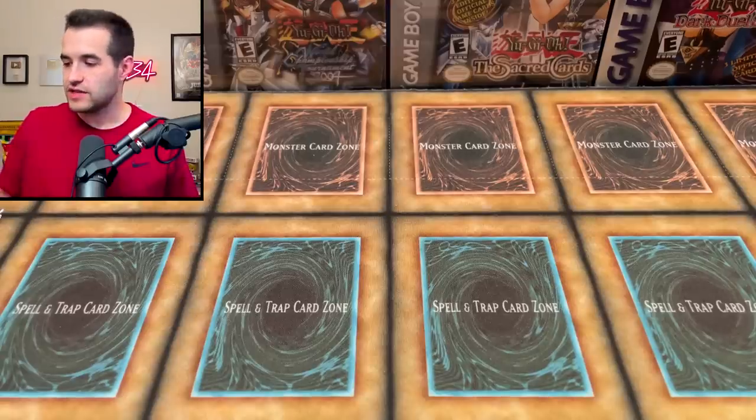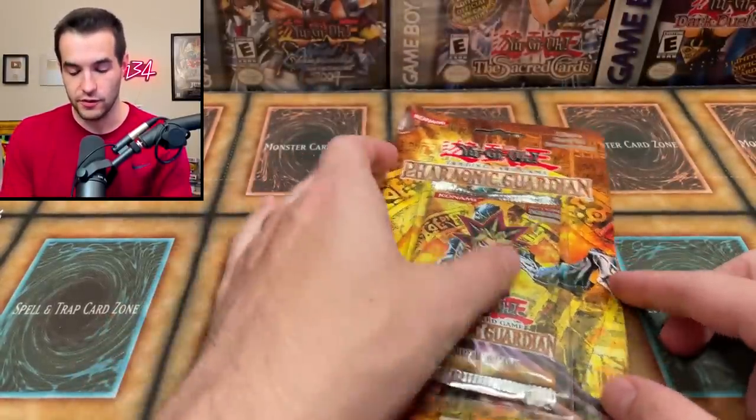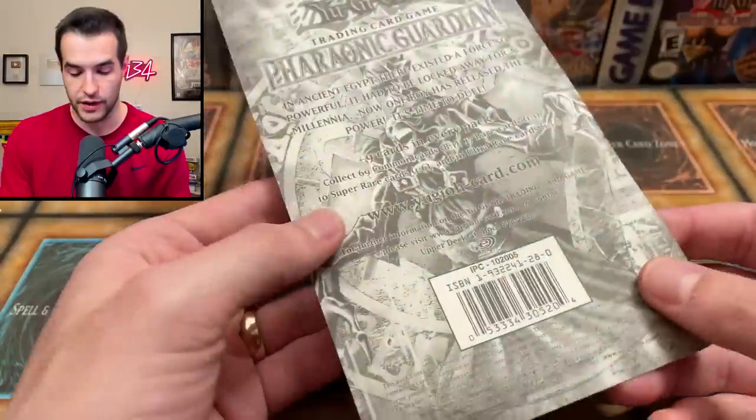All right, inside of this box, we have, check it out, Pharaonic Guardian blister packs. A little bit bent on this one. We will see how the condition is. I don't really know because I just bought a bunch of them.